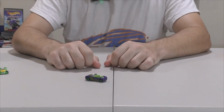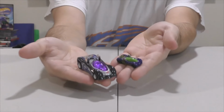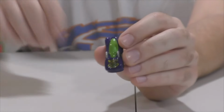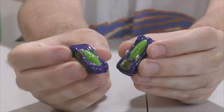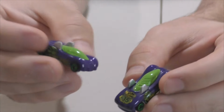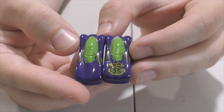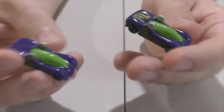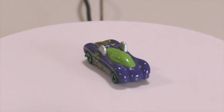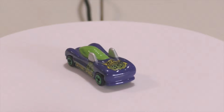eBay. Next up is this Street Breed Power Pipes. You know, Power Pipes. My favorite car from Street Breed. It's got Highway 35 on the back there, and this is the basic version that comes with main lines, which I think these also came in sets as well. Some of the play sets came with these. As you can see, it doesn't have the Highway 35 logo on the back there, but everything else is pretty much the same. Got Street Breed on the side. It's got these cool green 3-spoke wheels, green painted window, silver painted pipes, purple body, metal base.